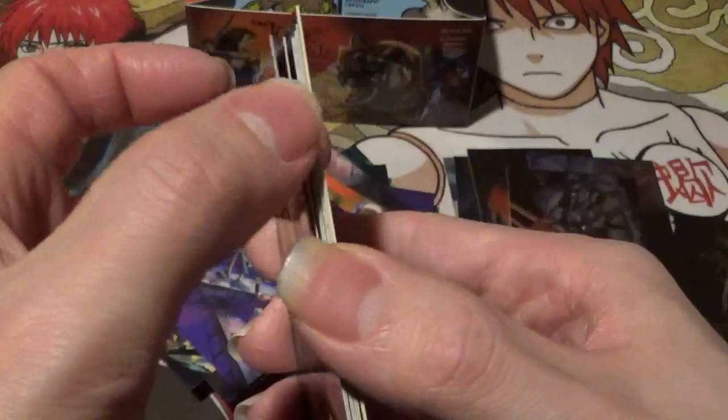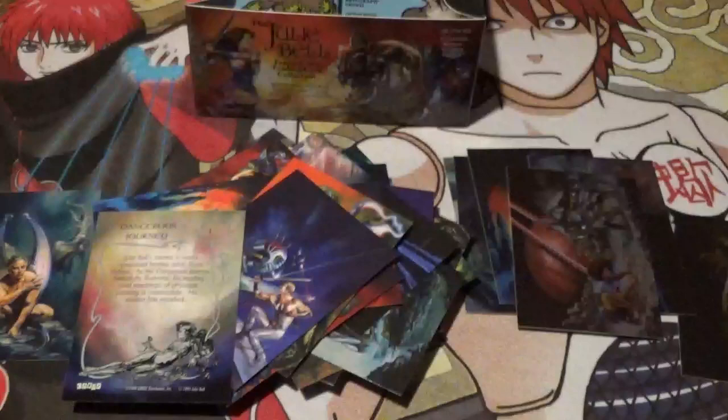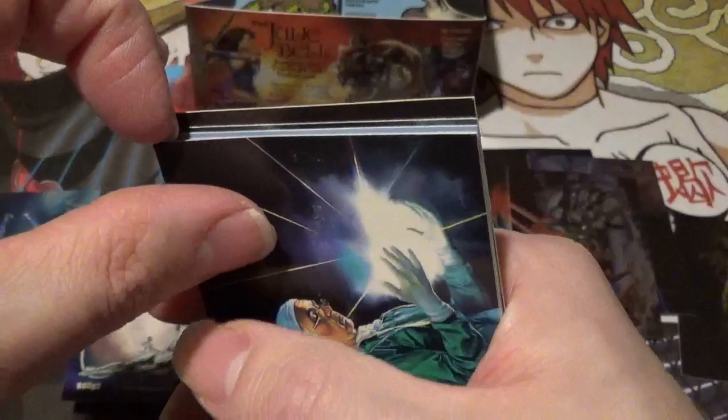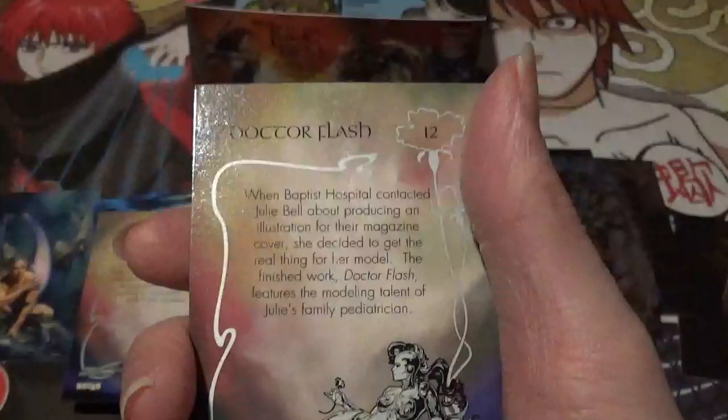Ooh, that's a new one. That's some sort of scientist actually creating something. I'm going to guess that this one's called the Creator. Doctor's Flash. Okay, I was wrong. So we got a Doctor Flashing. Not that way, but Doctor Flashing. Very cool.